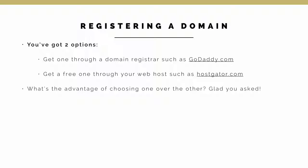If you have your domain name with your web host and you decide that you want to move it elsewhere because you're unhappy with their service or for whatever reason, your host may have conditions that prevent you from doing this. So you want to make sure that you keep those separate. That's why I like to purchase my domain name through GoDaddy and have my web hosting through another company, which is HostGator.